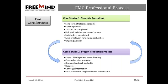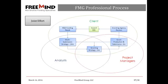Our professional process basically takes that into account, and one of the two core services we provide is that strategic assessment, strategic consulting, and the other is the actual grant production process. Those things go hand in hand, and it's actually kind of a circle where the strategic assessment is not only something we do in the beginning of the relationship, it's also obviously an ongoing process. So we're currently revising the strategy and suggesting new opportunities, and then obviously also going back and producing the applications with the clients. Generally speaking, it usually starts with the upper left corner here, the R&D funding needs of the client. We create a multi-submission strategy, a short-term strategy for the next few months of what we're going to produce immediately, produce the grants. Hopefully they're favorably reviewed and awarded, and around we go.